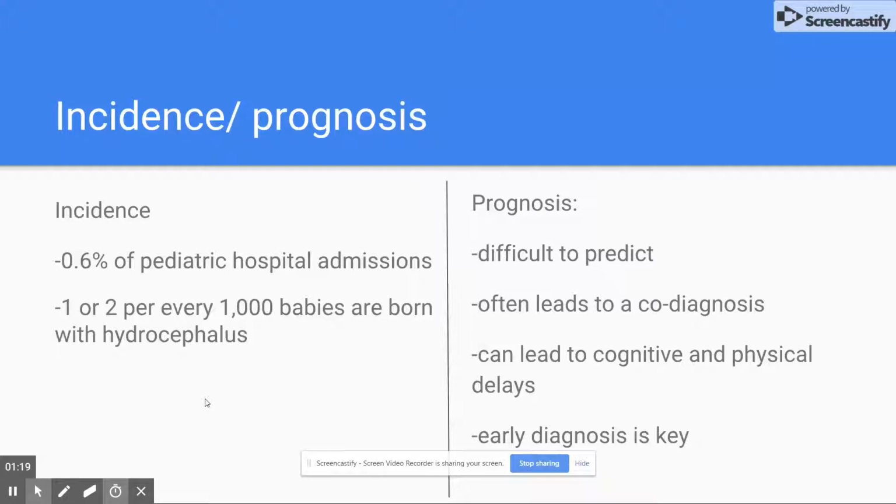For the prognosis, it's pretty difficult to predict. There's treatment options such as shunts. However, there is not much known as to the degree of how the shunt minimizes or reverses the damage within the brain. Hydrocephalus poses a big risk to cognitive and physical development within the children.